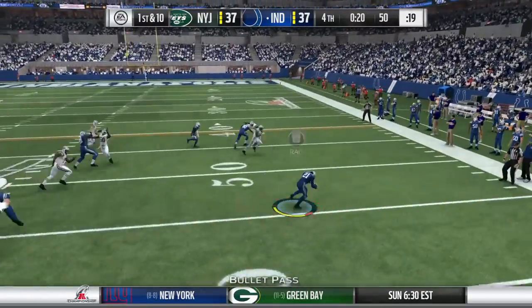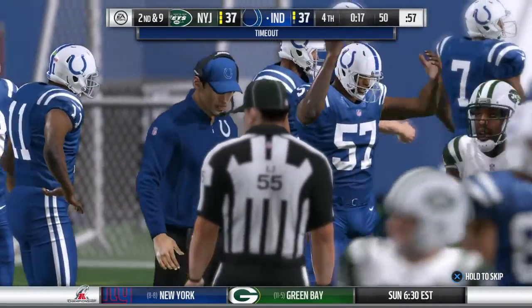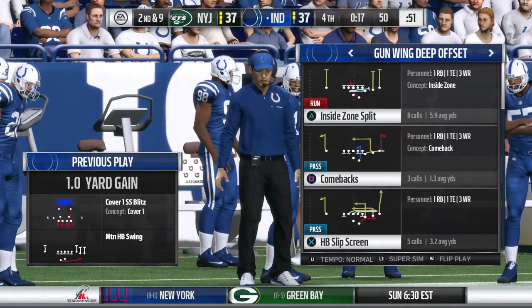From the midfield stripe, they'll look to throw. He's going to flip that out to the flat. It's complete. Now hold everything here. We're going to get a timeout by the offense. It's just their first. They've got two more to use here in the final stages.